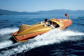Same boat sitting on a trailer with the original cradle. That's what a Chris-Craft cradle looked like that the boats were shipped on. If you ever want to know what one looked like, there's one right there.